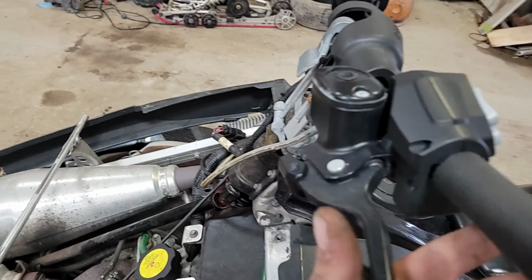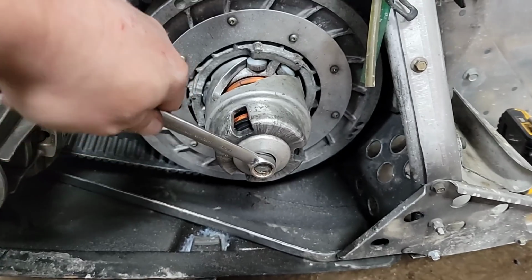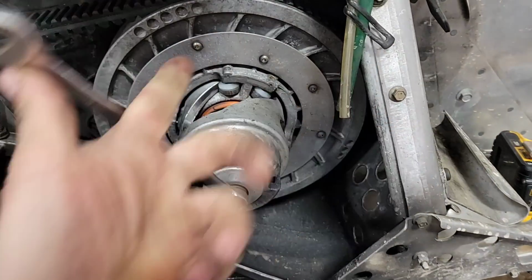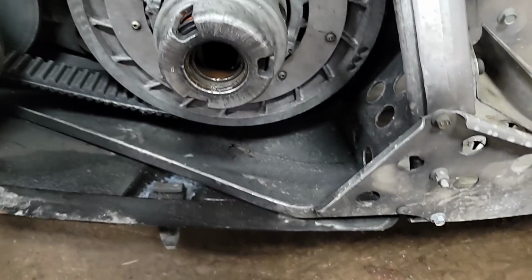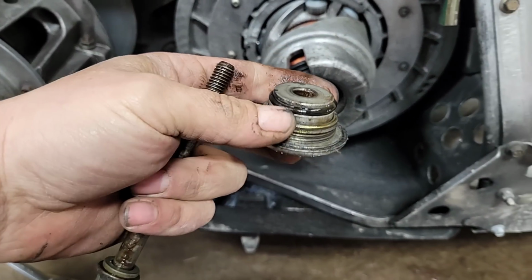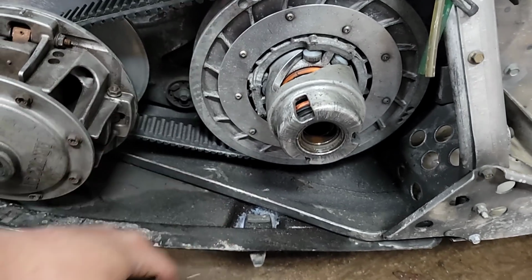So what we'll do is we'll clip the brake on here. Then come down here with a 14 mil or a 9/16. Oh, crack that sucker loose. Just pull that out, and then this cup comes out of here. Come on. There we go. Oh, this thing here, it's got a little O-ring on it, and then you can stack up a bunch of washers, and that's how you can change your belt deflection there.